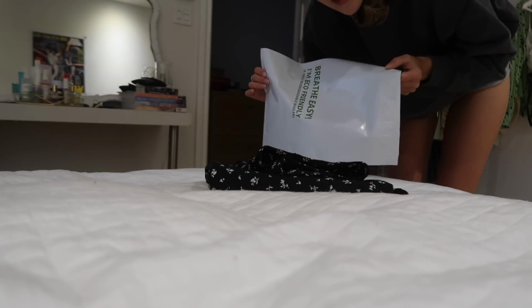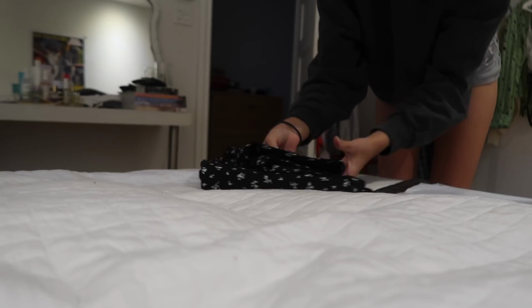I'm sorry, the setup is kind of bad. I'm just gonna put the skirt in here. It's like the perfect size. I'm sorry, I have a big pimple here. It's really bothering me. So I'm just gonna like settle.